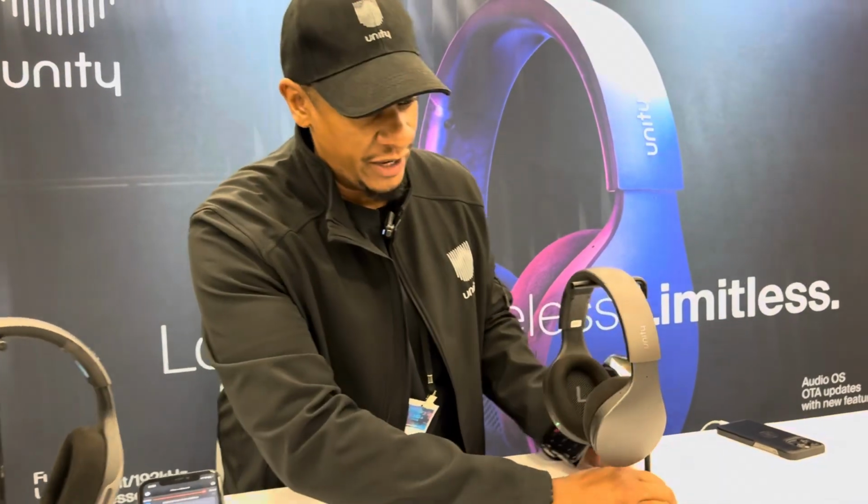What we're showing here at NAMM is the first audio computer headphone. What we've built is a high-res, lossless, wireless streaming headphone that can do Bluetooth, Wi-Fi, play from the 16 gigs of embedded storage, and you can still plug in purely analog and use it as a passive audio device.